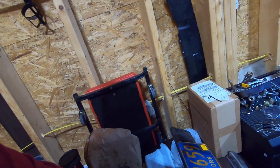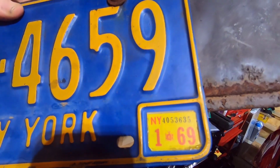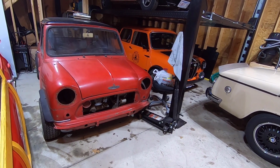And we are home and unpacked. Big day today. We brought home a proper Cooper S, a Countryman, and we found that the Cooper S has not been registered since '69. Look at this. January of '69, this expired. So this Cooper S has been off the road since 1968. Kind of soaking that in.